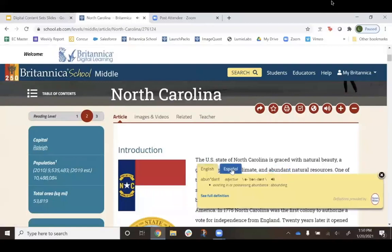But also, we have a little tab that'll give them the Spanish translation of the word, which can be really helpful if you have any students who have Spanish as their primary language, and they're learning English as a second language. They can, as they're reading through in English, get certain words that might help them as they're working through that as well.